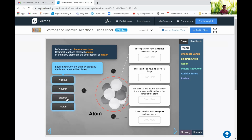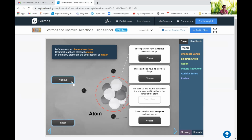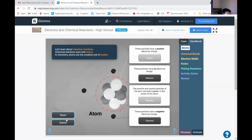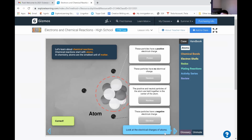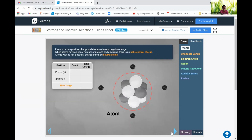And I know that you all know what these parts are. Should we just skip this part? We know the parts of an atom, so you can quickly put them in. Okay. Submit. Which one has no charge? Neutron. Neutron has no charge. Great. All right, next.